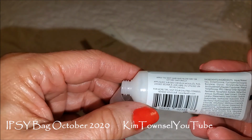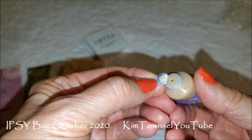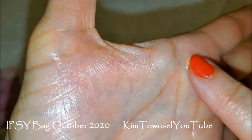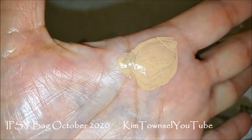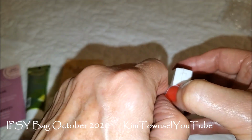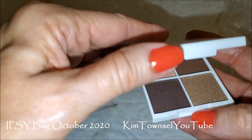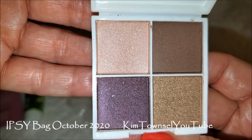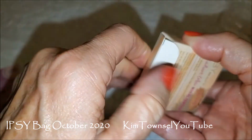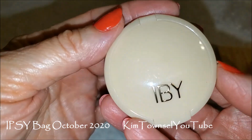This is for hair. Tinted hydrator. Not much of a smell. I do like purple and browns. Those are pretty. Oh, what a pretty case.